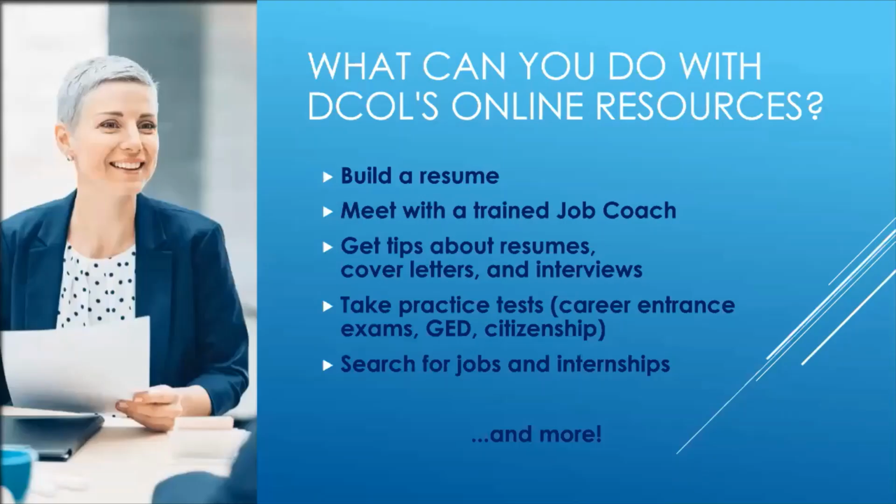What can you do with Durham County Library's online resources? You can build a resume, you can meet with a trained job coach, you can get tips about resumes, cover letters, and interviews, you can take practice tests, you can search for jobs and internships, and more.